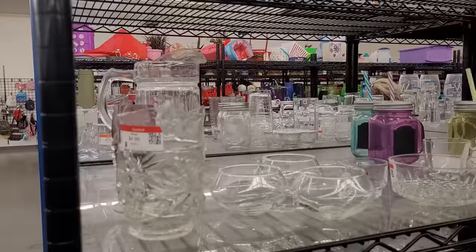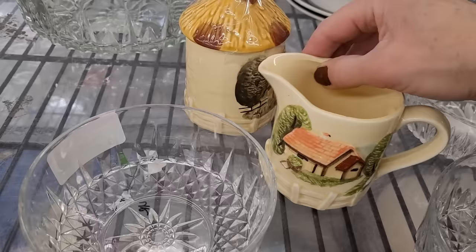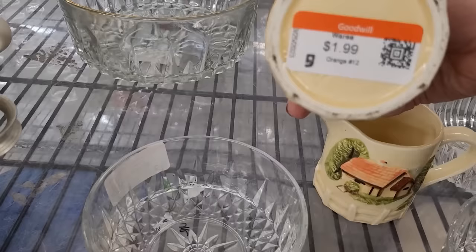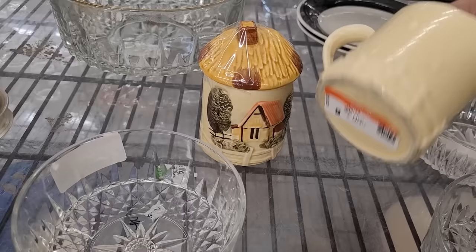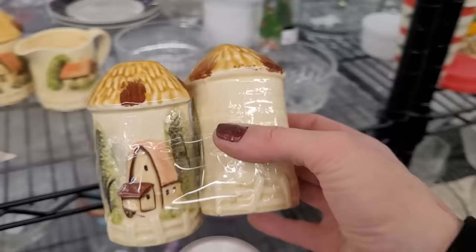Here we are in the kitcheny bits, everybody's favorite. Again, lots of clear glass, berry bowls. Oh, here is a creamer and sugar to match the salt and pepper we picked up. Sadly, this has a massive crack in it. The sugar appears to be in good shape though. $2. Oh, I feel so sad leaving it. You have to be really careful if you're trying to ship something that is cracked, because so often it will split open in transit.